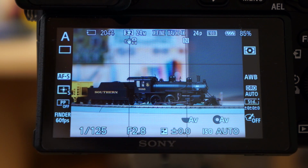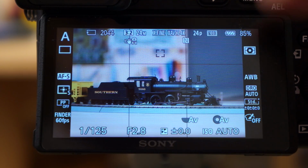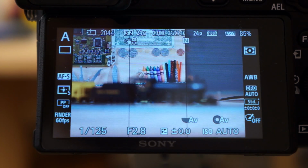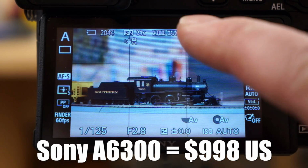The other feature is the touch screen on the back, and it's basically touch to focus. So that is also a really nice feature. Not as critical, though, as the buffer or the 5-axis steady shot, in my opinion. Now, it's approximately $400 more than the A6300. That's a lot of money.